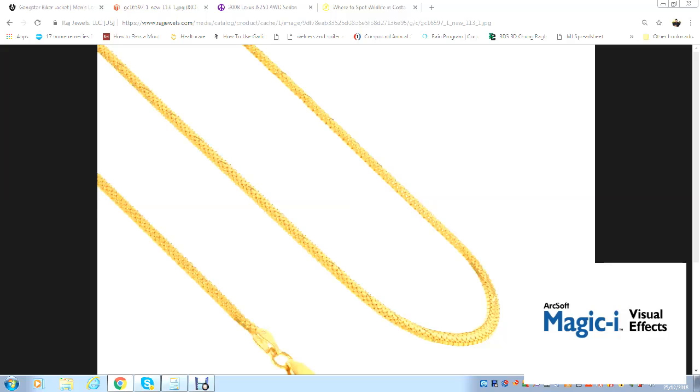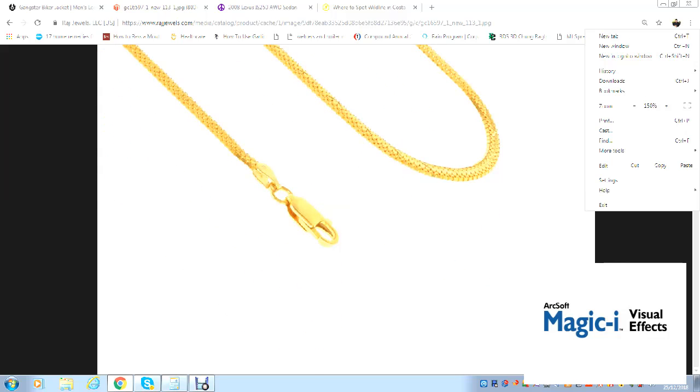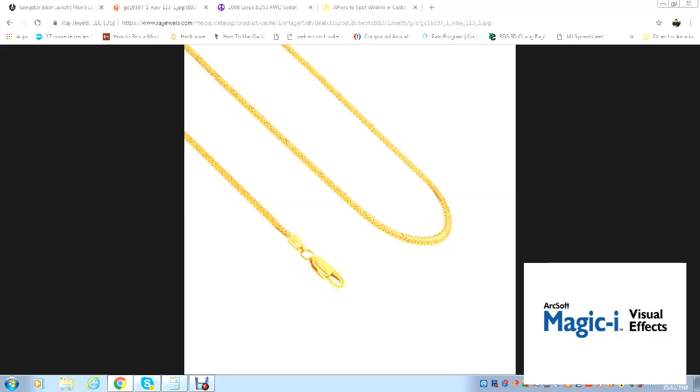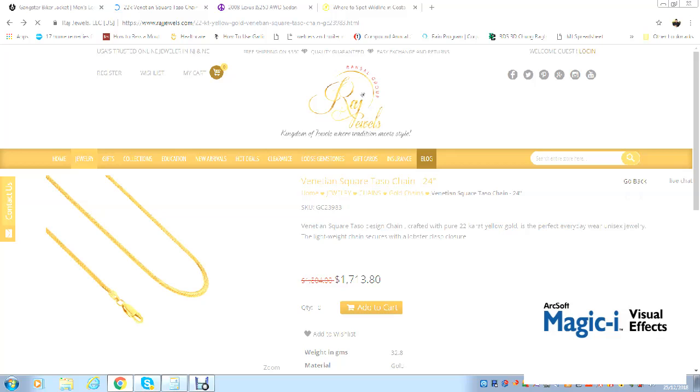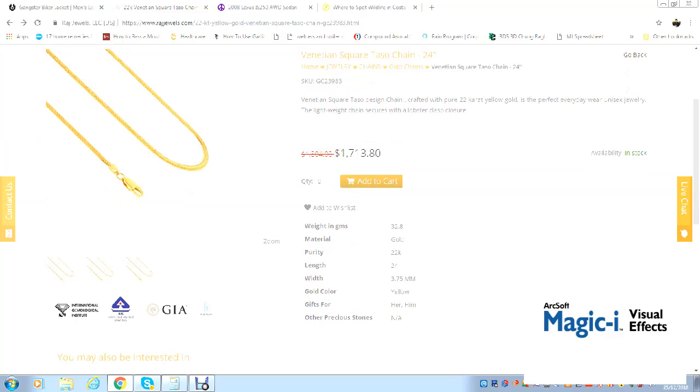Here's a 24 inch. Let's look at the dimensions. I'm just going to have to zoom out. So you're getting 32.8 grams for $1,713, okay? And this is 22 karat, and it's 3.75 millimeter, and it's for her or him.